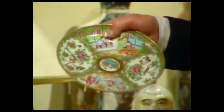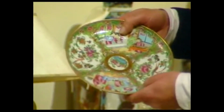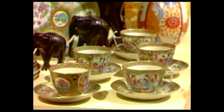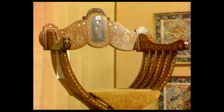Now, Canton, although it means the place of origin, also describes the type of decoration: gold, with multicoloured enamel on top, interspersed with very busy panels. An important little service from about 1890, from China up to the Mediterranean, and our only piece of furniture this time. But it's distinctive. It's a Savonarola, and it's walnut, and it's inlaid with ivory. So that really ought to stand out in someone's collection.